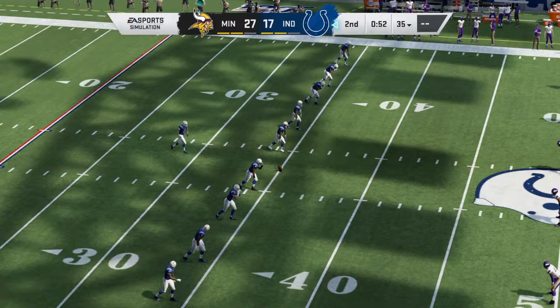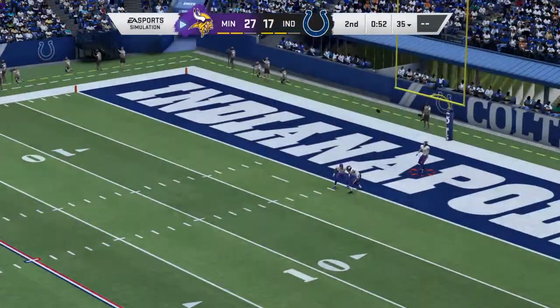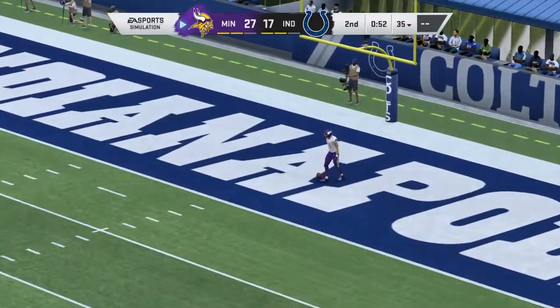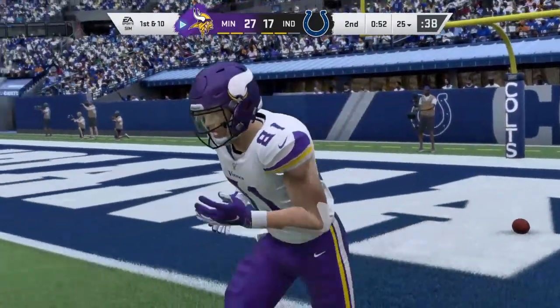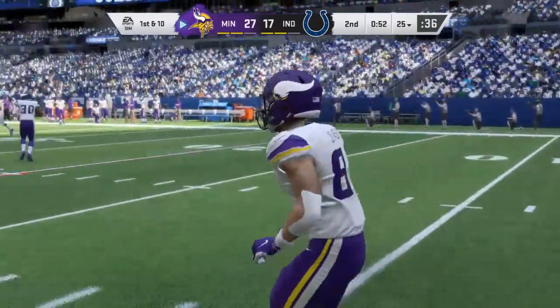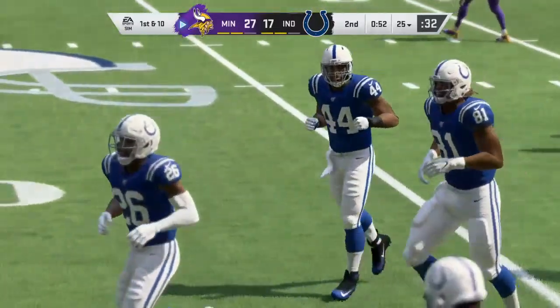So the lead back down to 10 as things get a little more interesting, and the kick is away. That'll be taken in the end zone. And no run back here. This will be a touchback, and it comes out to the 25-yard line. Now the Vikings offense gets set to take over here. You've got under a minute to go here until halftime.